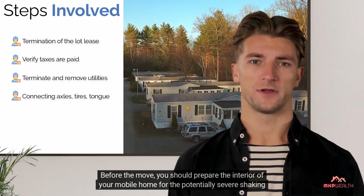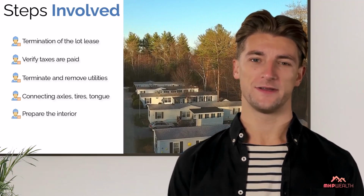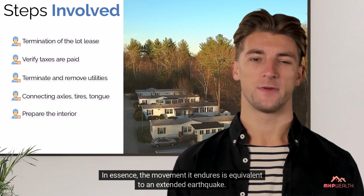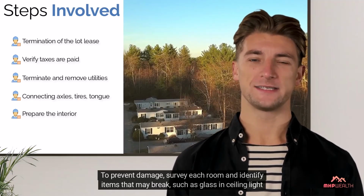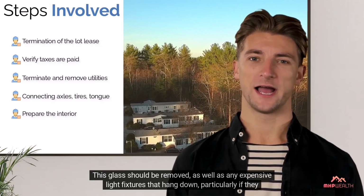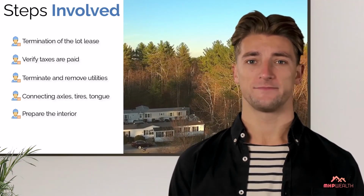Before the move, you should prepare the interior of your mobile home for the potentially severe shaking and jostling it will experience. In essence, the movement it endures is equivalent to an extended earthquake. To prevent damage, survey each room and identify items that may break, such as glass and ceiling light fixtures. This glass should be removed, as well as any expensive light fixtures that hang down, particularly if they are made of stained or leaded glass.